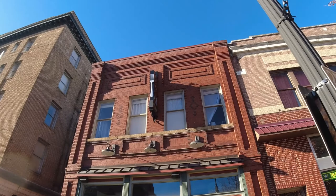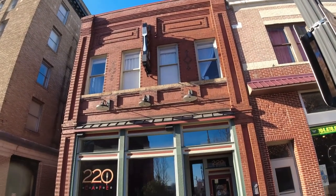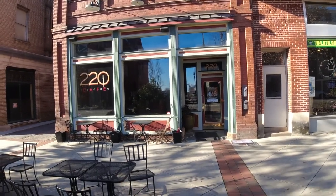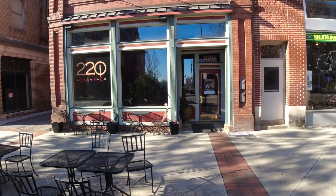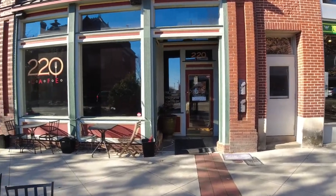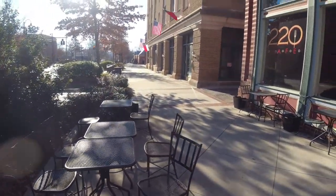This is 220 Cafe. Got a pan down. Cool building. Looks like somebody might be living up there too. And they see Saturday. They open at noon for lunch. That's 220 Cafe. Very nice. Got some outside seating out here.